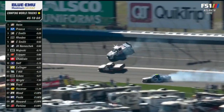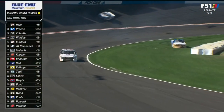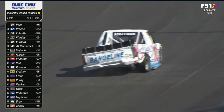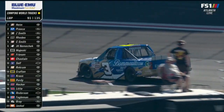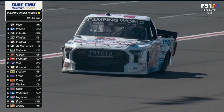Accident. Jordan Anderson again, and it's Tate Fogleman again. Boy, it's been a tough day for Jordan Anderson. Had problems in practice, problems here today, and Tate Fogleman, more significant damage this time. He's done. Yeah, a lot of damage to Tate's truck.